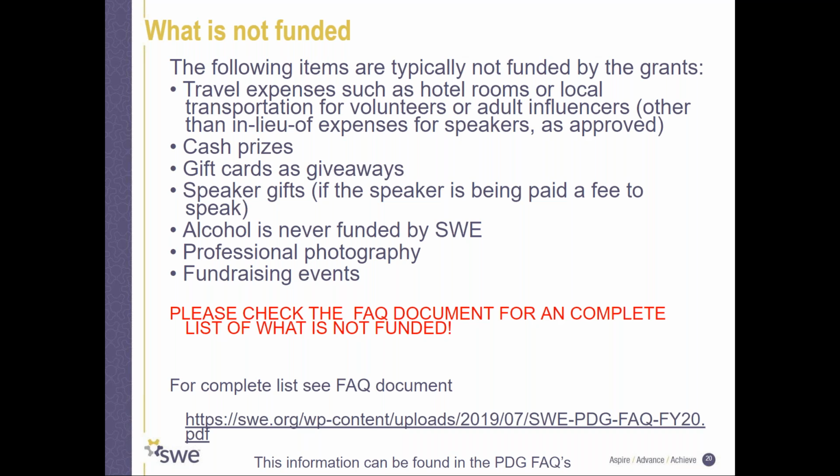So our FAQ document has a list of items that are typically not funded. We've pulled out a couple of ones that we often see in applications. Travel expenses like hotel rooms or local transportation for volunteers or adults. We can't pay for any travel expenses for you to host your event or go to the event. We can't award funds for cash prizes or gift cards as giveaways.